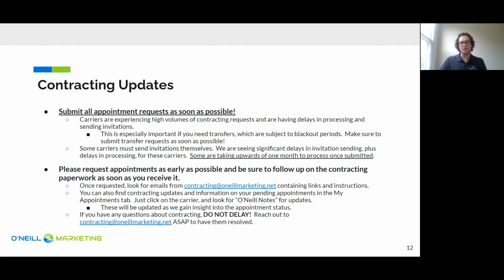Next up, more contracting updates for you. Our contracting team just really wants to remind everybody to submit all of your appointment requests as soon as humanly possible, especially important for transfers, as we just mentioned on the last slide, due to blackout periods. But also, even with your new appointments that you've never had, carriers at this time, we're only a month out from open enrollment, so they're experiencing really high volumes of contracting requests, and we've been seeing a good bit of delays in the processing and sending of invitations.